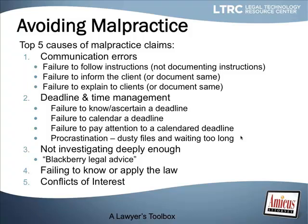These are the top 5 causes of malpractice claims. Communication errors: failing to follow instructions or to inform the client or to explain to clients. And you'll notice I put in brackets not documenting each of those because, yes, sometimes lawyers are just negligent and they don't follow instructions, but far more often they believe they're following instructions, but the client disagrees, especially if the outcome isn't what the client expected. Suddenly it's the lawyer's fault. We've all heard of those situations.